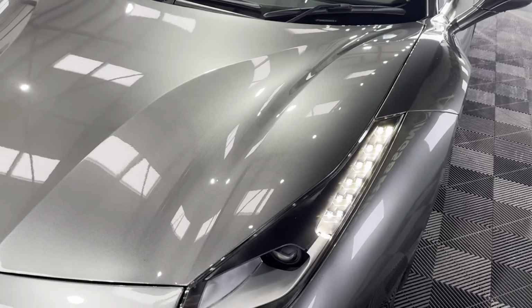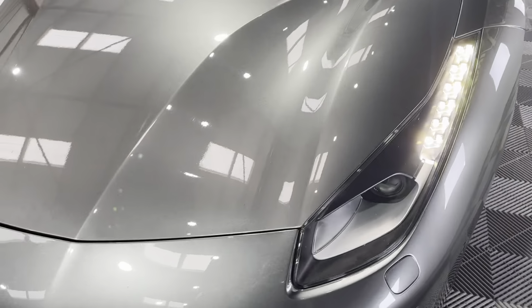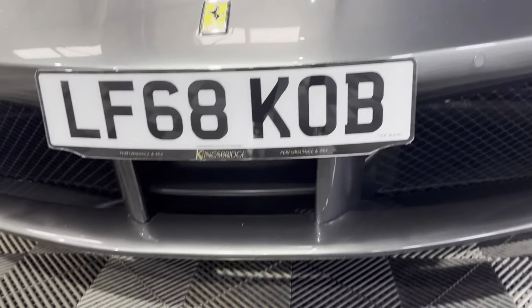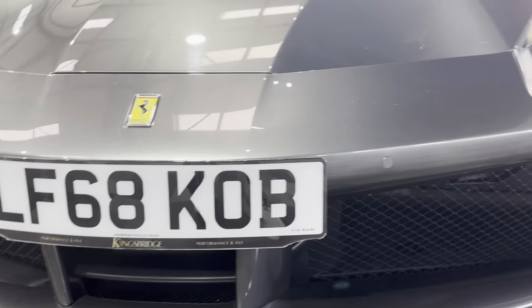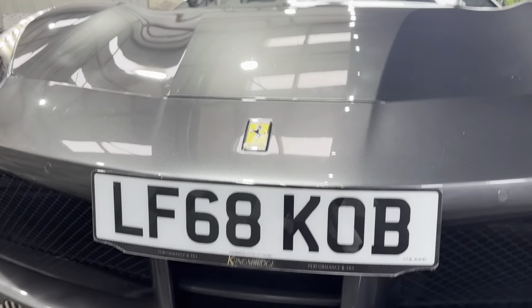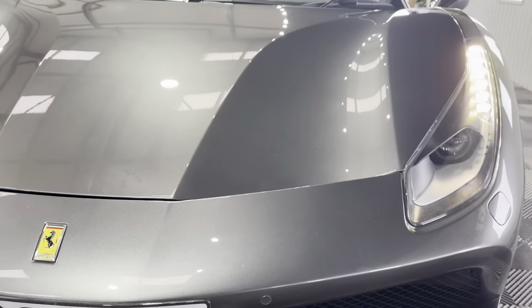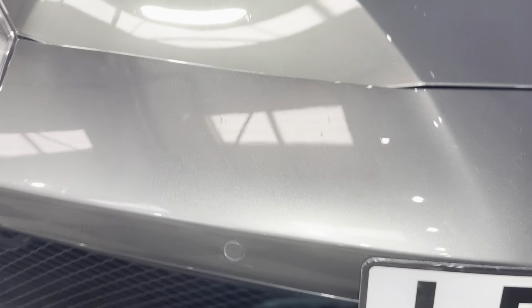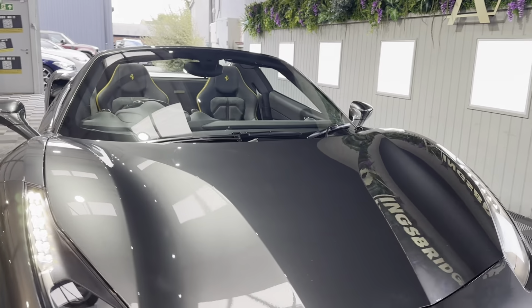Got the advanced lighting system, the AFS, which is a really nice option. I think it's about £1,200 for that. Just showing you what good condition is. Obviously the PPF's done its job. You'll see there's a few little chips in the PPF, as to be expected, on the front end. So it's done its job as it should.